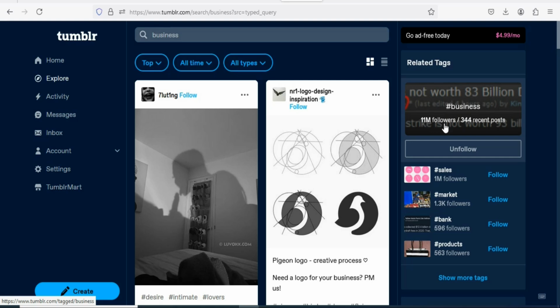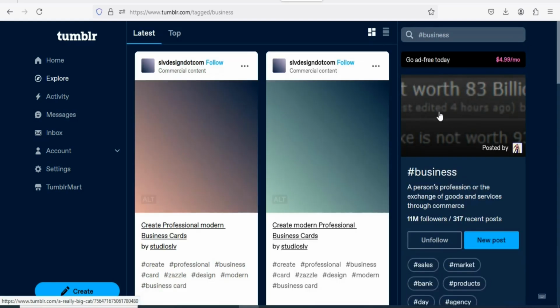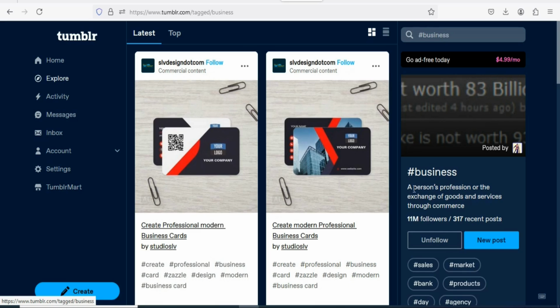So just go back on the student info. Once you go back on the student info, select a product under business and investment and then post it onto this group. You are going to be posting to 11 million followers. So imagine you are able to get 10 sales per day, 20 sales per day. You are going to be earning a lot of money. You can see 11 million followers and you can post it for free.